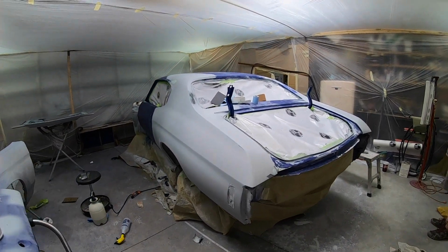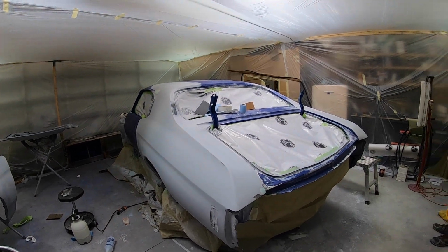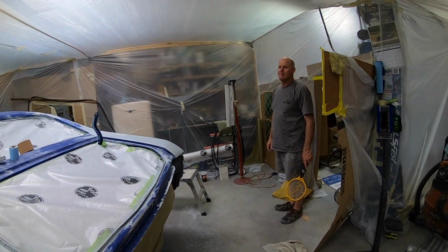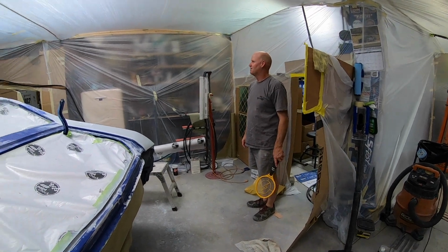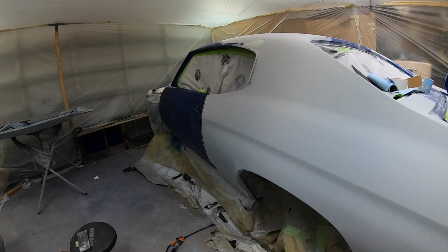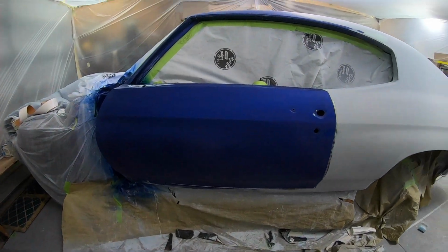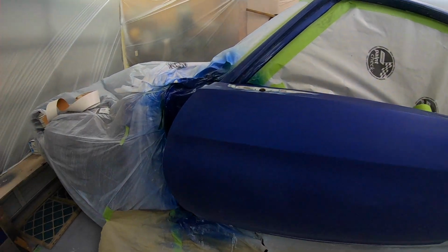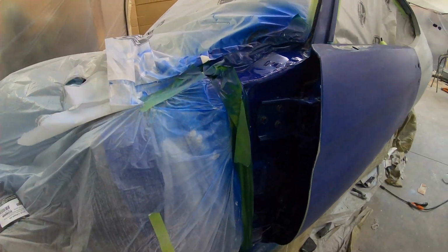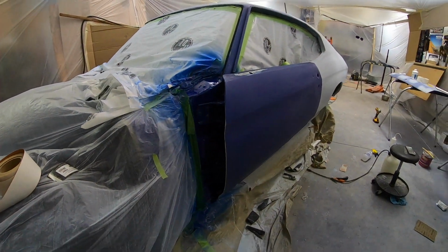So here we are, 6 days later, and it kind of looks exactly like it did 6 days ago. We salute you, paint and body guys. That is for dang sure. But as you can see, the doors are back on the car. You can kind of see small glimpses of what it will look like. It's going to look better in the sun, I promise you. It's got a whole bunch of pearl in it.